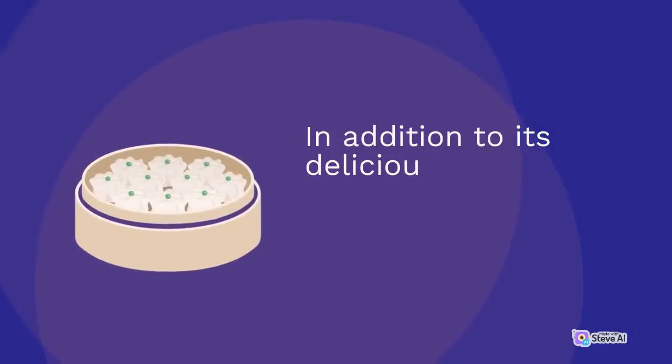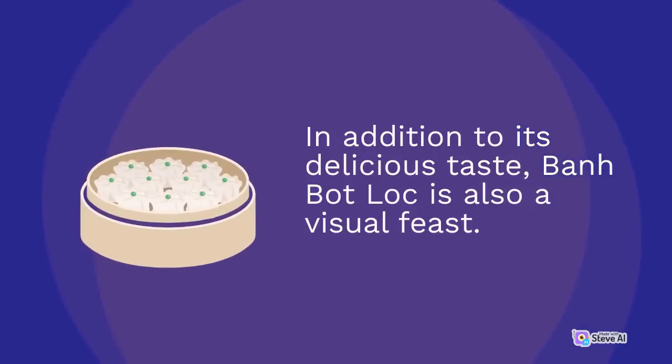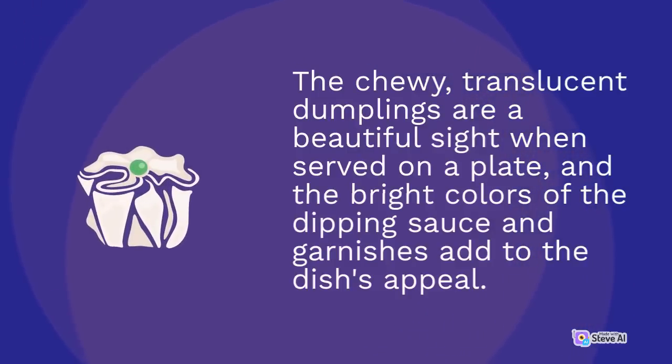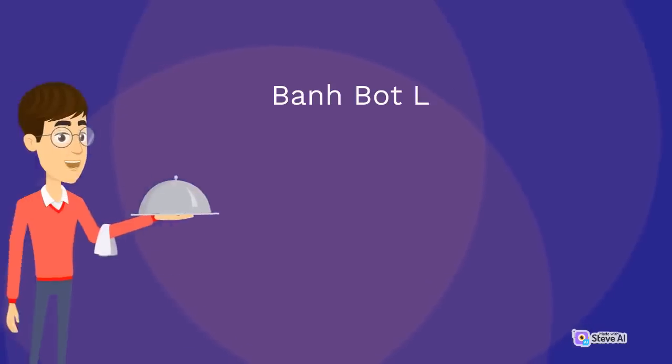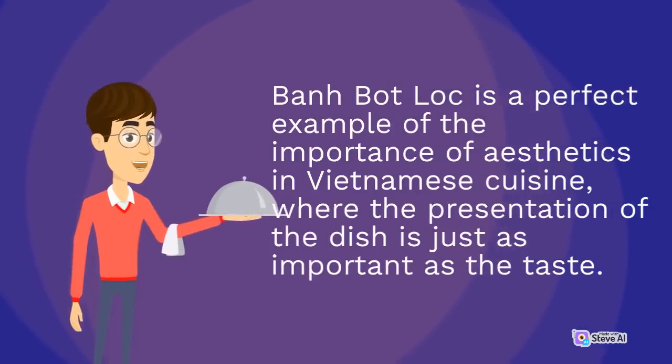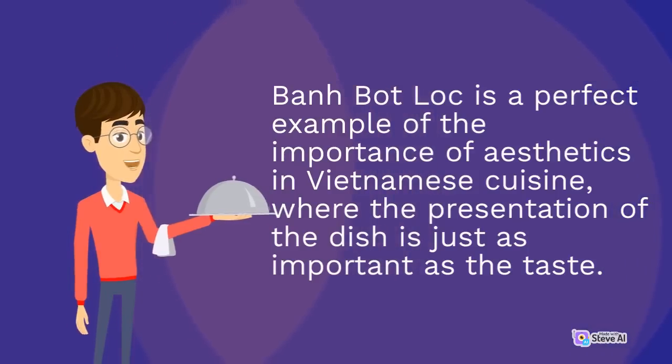In addition to its delicious taste, bánh bột lọc is also a visual feast. The chewy, translucent dumplings are a beautiful sight when served on a plate, and the bright colors of the dipping sauce and garnishes add to the dish's appeal. It is a perfect example of the importance of aesthetics in Vietnamese cuisine, where the presentation of the dish is just as important as the taste.